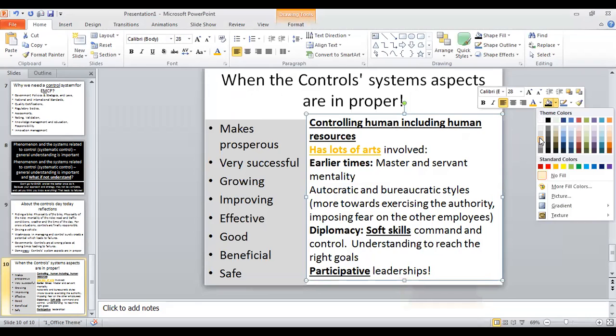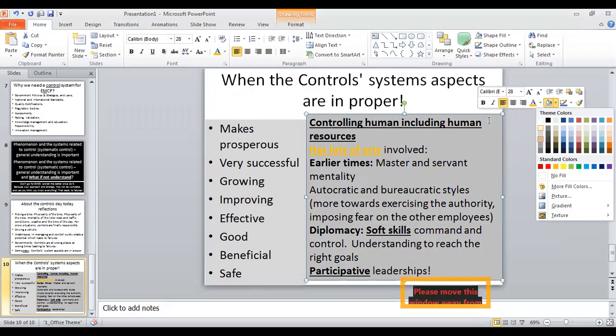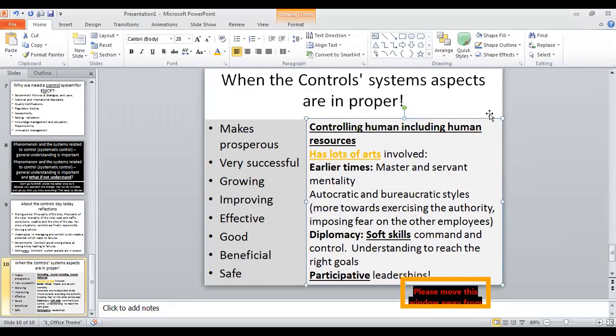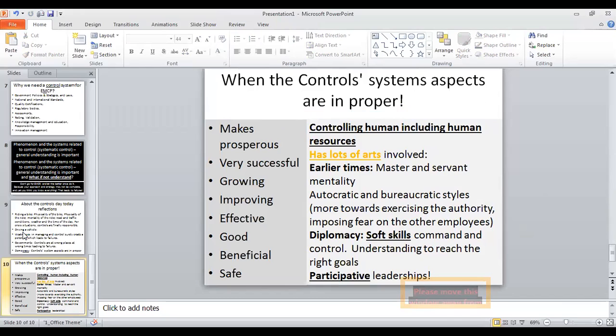Because this is the time to give you this sense of exposure, because you're about to move out after this semester. So believe me, if you're very strong in managing soft skills, yes, you will be successful in your careers. But not only soft, you have to be strategic. Especially being autocratic and bureaucratic, it is very tough to move. Sometimes it is important, but not all the time. So let me move forward.